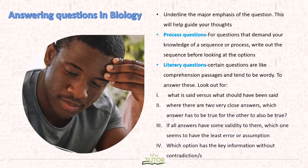These kinds of questions are no longer in vogue, but you never can tell with JAMB assessors. But in any case, what you should take away from the literary question is that you should have enough comprehension of English to be able to spot when there's a contradiction in a particular option.